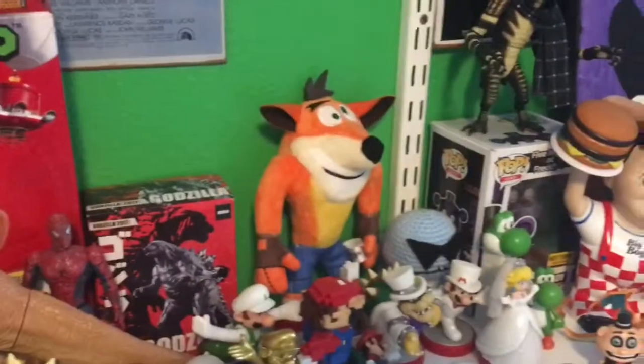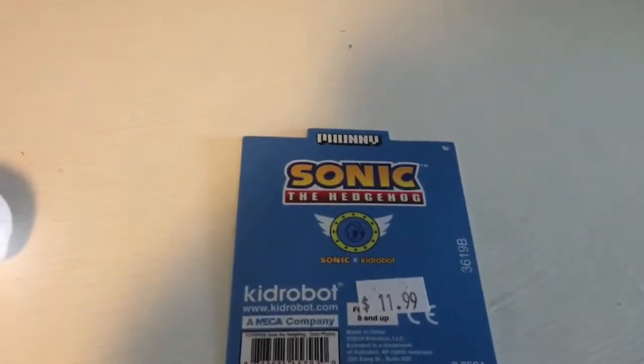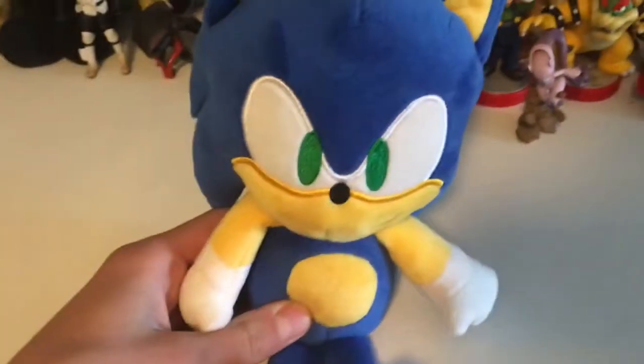Obviously, this other Kidrobot plush wasn't. Oh yeah, you can also see how much I paid for this plush. Don't know why that's important, but it exists. Okay, back to the plush itself.